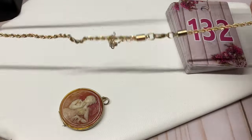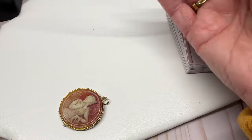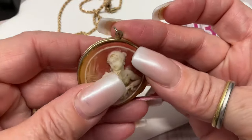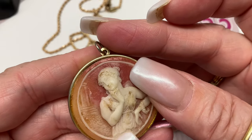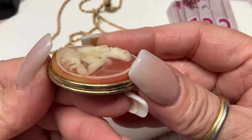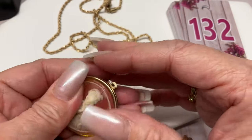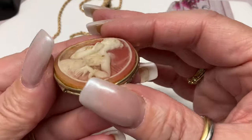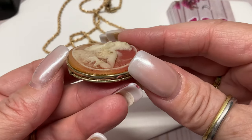Okay, what have we got going on here? All right, we have a long gold tone chain that looks to be in really nice condition. And then this piece looks like it is not on there. It's a cameo. And you guys, I think this is a real shell, okay? Kind of feels like it, if I'm being honest, and it has the shape of a shell. Can you see the high edges? I don't know if you can tell.